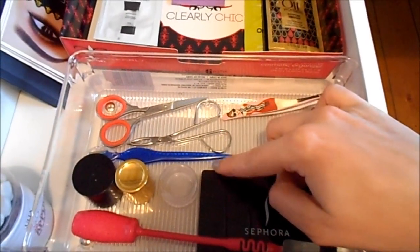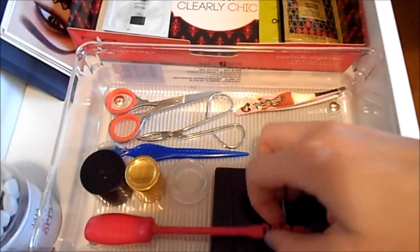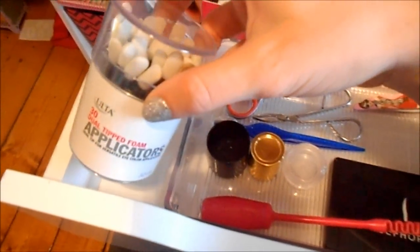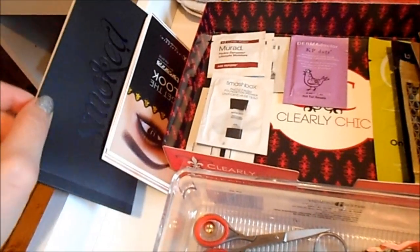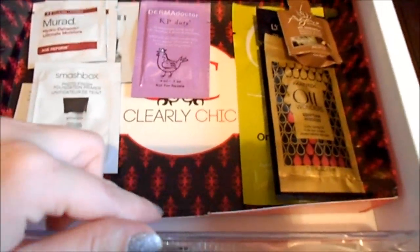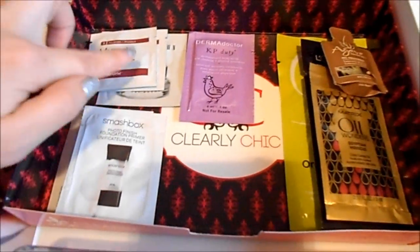And I just have some random tools in here. I have some brow scissors, tweezers, brow razor, some foundation caps, a sample jar, a beauty spatula, and a Sephora mirror. I also have some Ulta sponge tip applicators for my ColourPop shadows. On the side here, I have some lookbooks from the Urban Decay Smoked palette and the Anastasia Tamanna palette. This is the little box that my clear cube thing came in, and I just have some samples. So this is hair, body, makeup, and skincare.